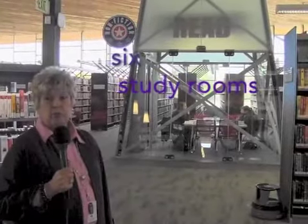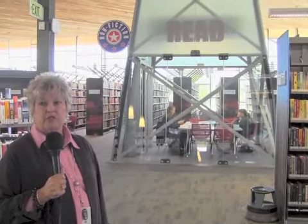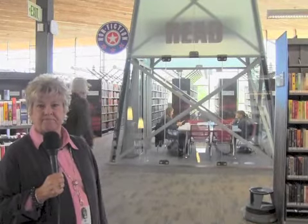They're free to the public if no one's using them, and so you can see we have a couple of customers in there now doing work, research. They're very popular. They just check with the desk to see if they're available for them to use, and so there's a lot of collaborative study that goes on there and small meetings, and so we were really excited that we were able to put these in.